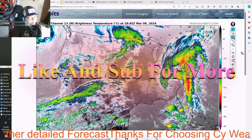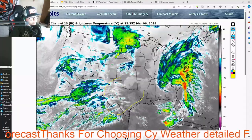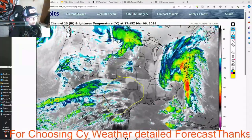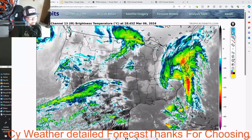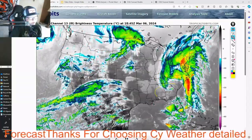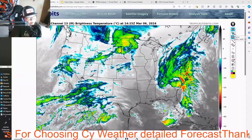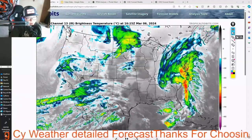But the areas that we need to really look out for today are Texas and portions of the Florida regions, as we will be seeing an increase in severe weather in those areas over the past couple of days, and also the Georgia and Alabama regions could be seeing some severe weather. So we also gotta look out for that. But let's hop over to the SPC real quick and we'll show you what's going on.